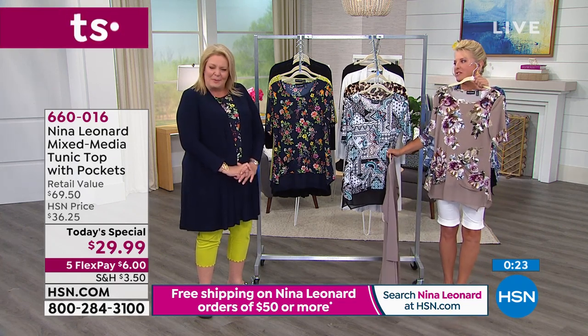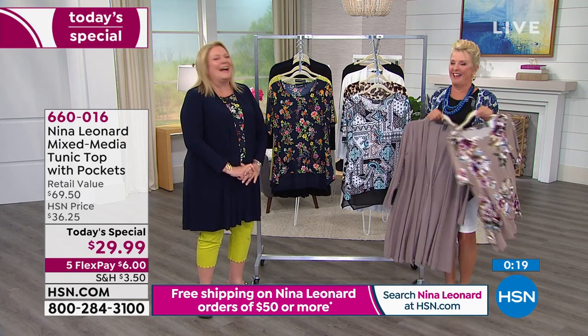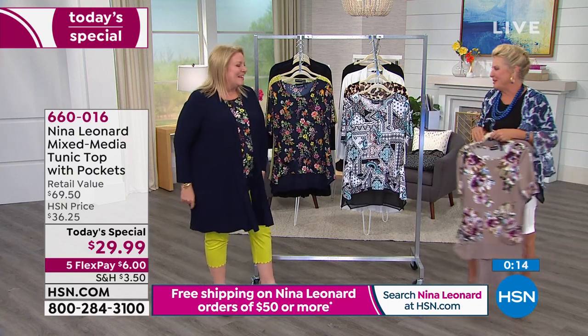Oh, look how cute that is. It's fabulous with the solids. With the solids. Yeah, that's great. It really, really looks great. You can tell I'm kind of digging the mink. I'm grabbing the cardigan. I'm getting it all. It's a great color story.